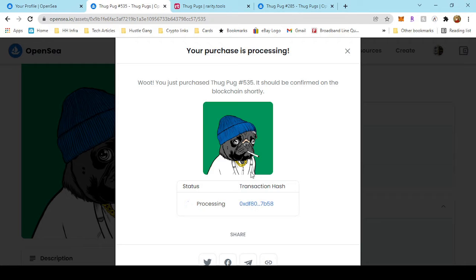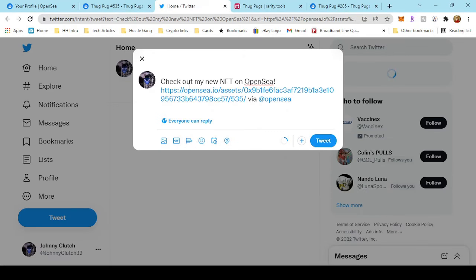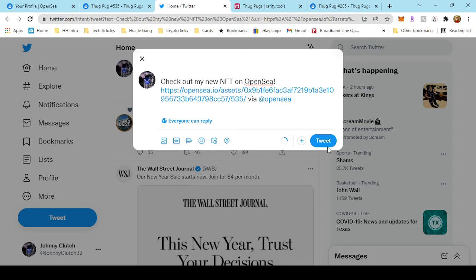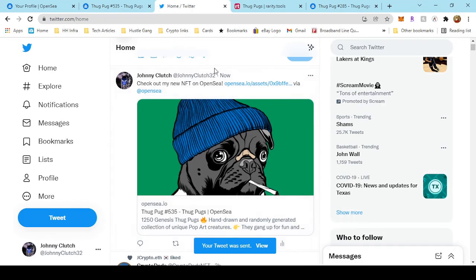So we'll wait for it to finish processing. And once it's finished processing, we should be able to go to our profile, and we should see our thug pug there. So we give it a second here. All right, we see a confirmation of the transaction here on MetaMask. It says complete here. We can share, so we might want to tell people on Twitter, look, check out my new NFT up on OpenSea, right? We'll tweet that out to everybody. Everybody can see our little thug pug, which is awesome.